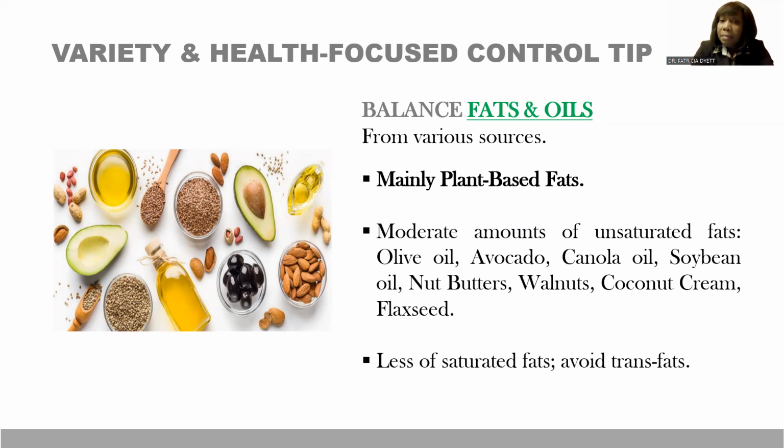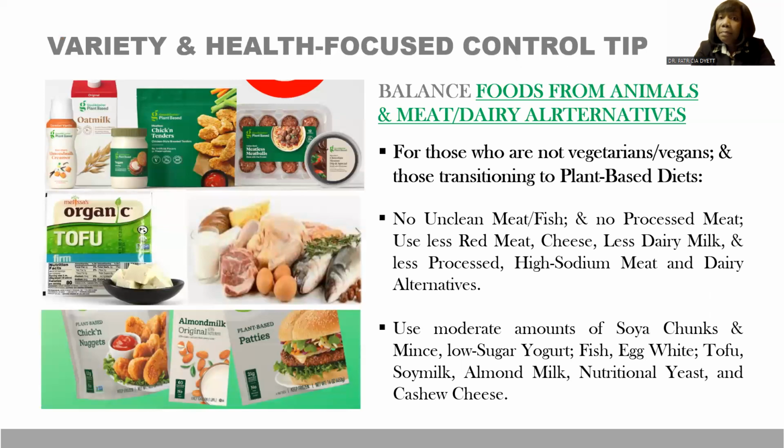So use moderate amounts of unsaturated fats, olive oil, avocado, canola oil, soybean oil, nut butters, walnuts, coconut cream, and flaxseed. Use less of saturated fats, which come mostly from animal sources, and avoid trans fats, which come mostly from manufactured products. Then balance your foods from animals and meat or dairy alternatives.